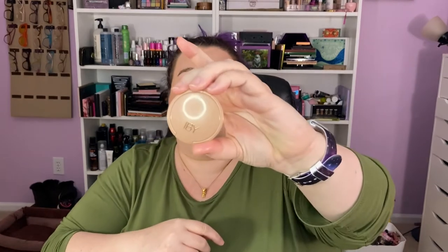Here's an IBY, Private Jet is the name of this highlighter. It's in similar packaging to the little Becca, the cheapy Becca ones. I think this came in a box. A little bit dark for me. Oh gosh, do not fall.